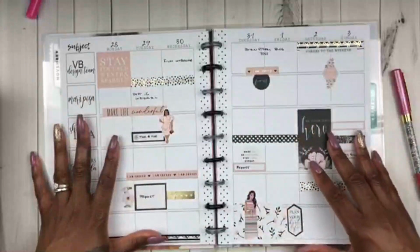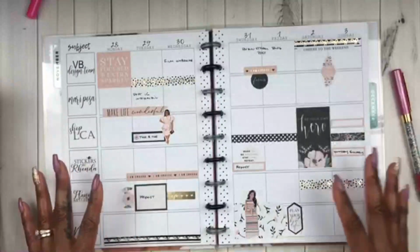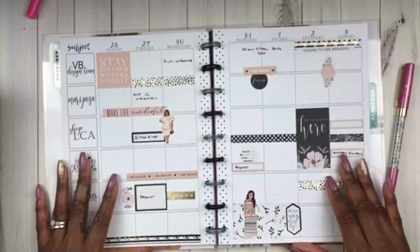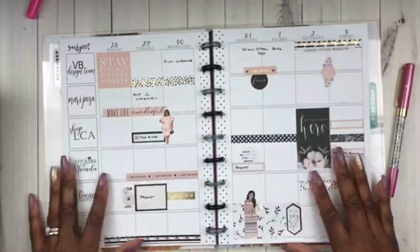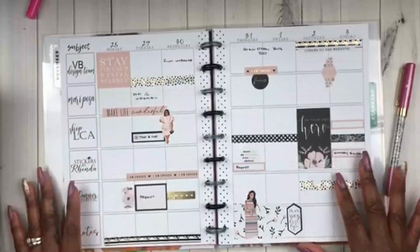But these were the ones that she had when she first came out with them. So I can't wait to get the new ones to show you as well. And that's a little sneak peek that I will be incorporating Little Miss Fancy Plans inserts into my 2020 lineup.